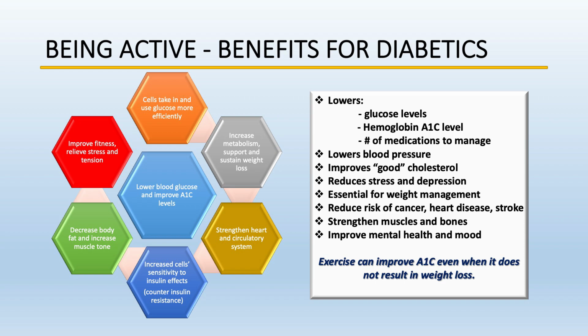Another key benefit of exercise is that it strengthens your heart and circulatory system. This is really important for our diabetic population because, as we all know, diabetic patients tend to have other comorbidities. Some have heart failure, some have peripheral neuropathy or renal nephropathy issues, all related to diabetes. There was research showing that women who were active for about 4 hours a week lowered their risk of developing heart disease by 40%. That's a pretty big number if you think about it.